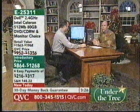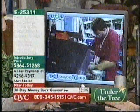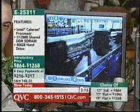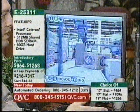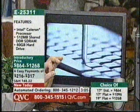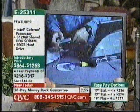All right, let's run through what you get again. The Dell 2.4 gigahertz Intel Celeron, a nice, fast, quality processor. You've got 512 megabyte shared double data rate, not 256, 512. Why do we want to go with 512 DDR? It's really going to help you. Instead of seeing an hourglass, it's going to save you from watching an hourglass. Not only are you going to see it less, you're going to save yourself the frustration. Not only are you going to see it less, but you're going to see it slowly.